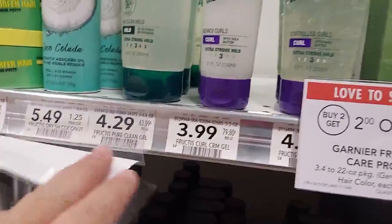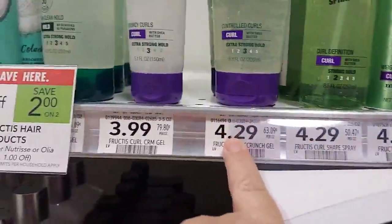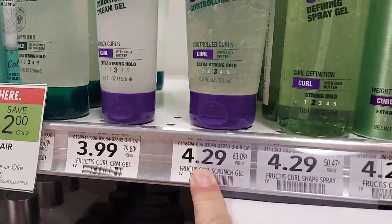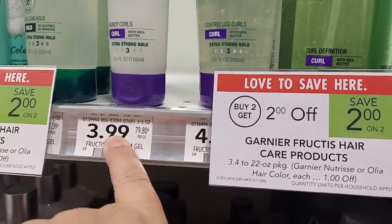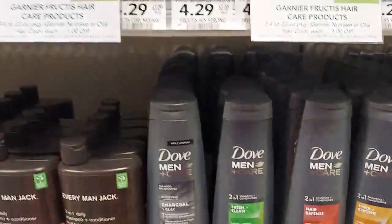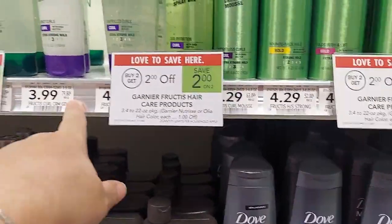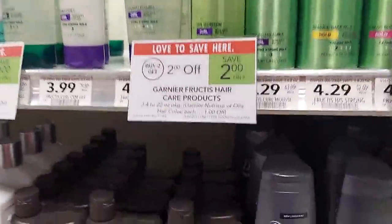Let's see. Looks like they have upped the price of these guys to $4.29, so they'll just be a little bit more, like 30 cents more a piece. But these guys will still be the $1 price. So I'm going to update my picture here for y'all for the next breakdown. But it looks like the only ones that are $3.99 still are the conditioning cream gel.